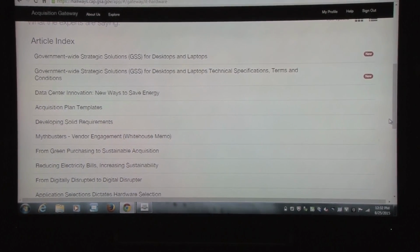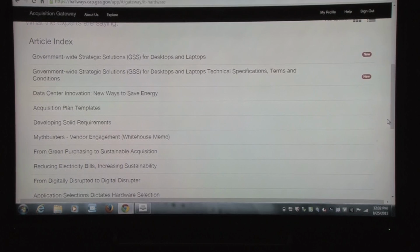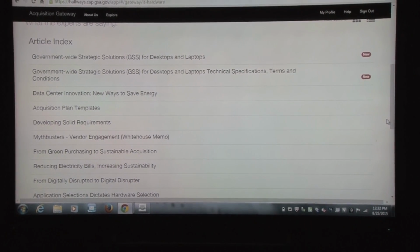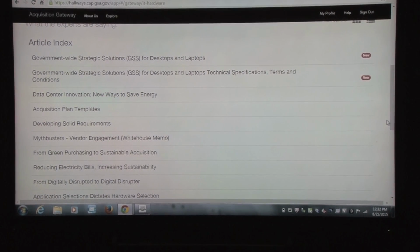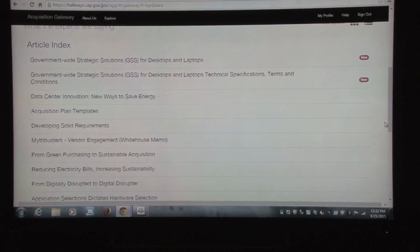And we're working on expanding. GSA has been owning much of this information to date. As the government-wide category teams are stood up, more and more information will come from outside of GSA. However, we wanted to start the tool and have it populated at this point so people could see the benefit of it.